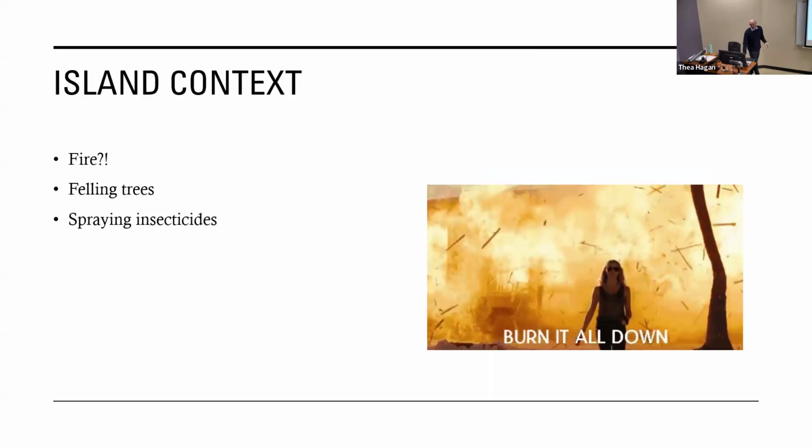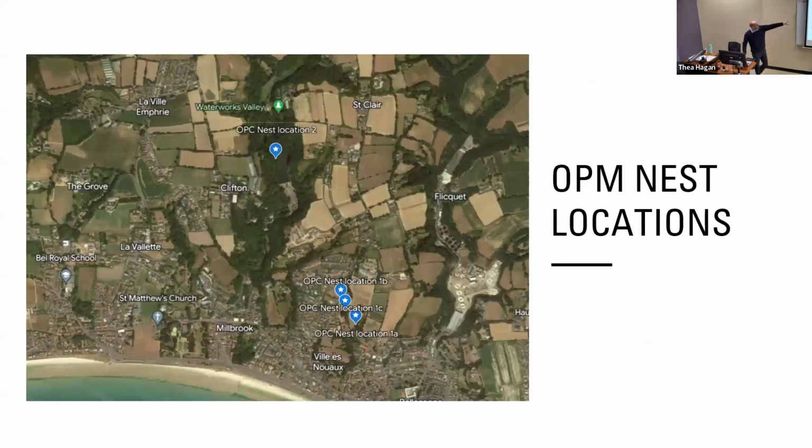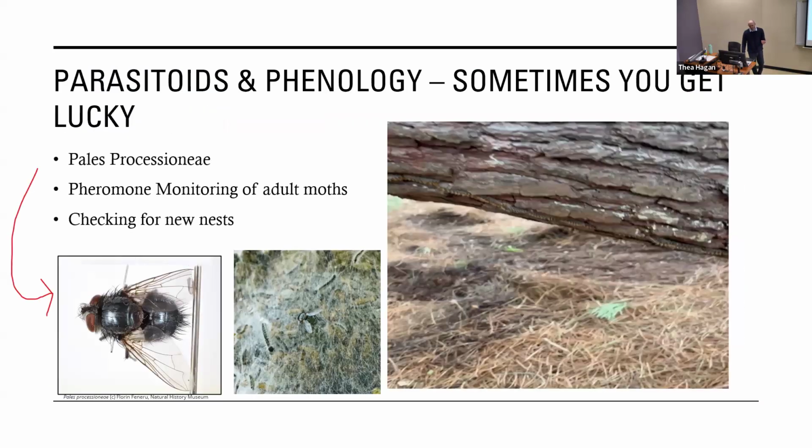So we have these 4 nest sites. There's been 1 or 2 other locations, and that's really it. And they're not defoliating oak trees very much. So good job, I think. We've done well.